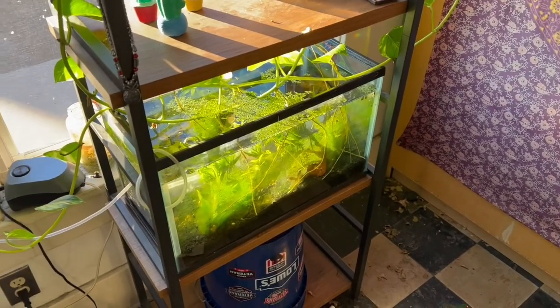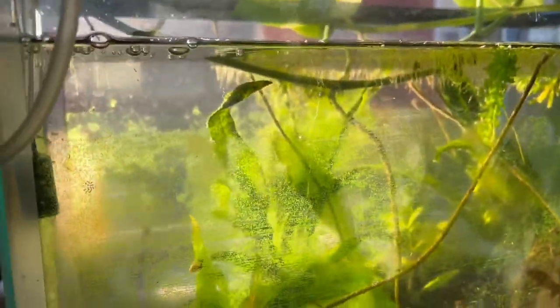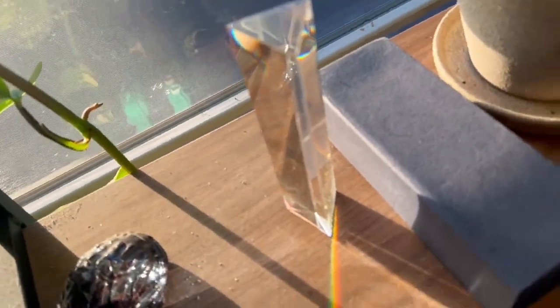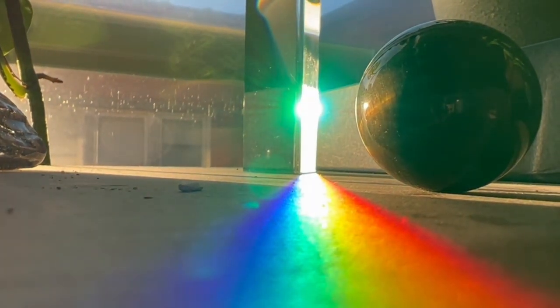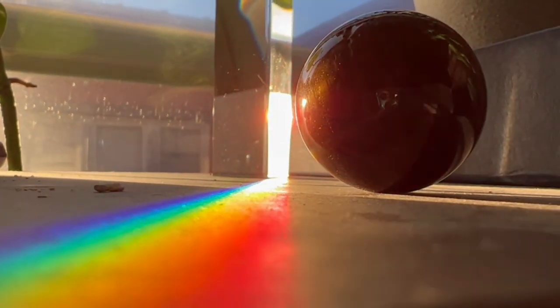Oh my gosh, okay, so the other thing I love about this tank, when the sun hits it, now you get a really good view. It makes these little rainbows on the floor and on the wall. It's so pretty. But I also have this little prism that when it bends the light the right way, makes a rainbow. It's like the Pink Floyd. Yeah. We got ultraviolet, violet, indigo, green, yellow, orange, red, and infrared.